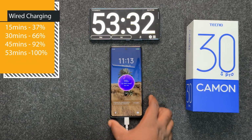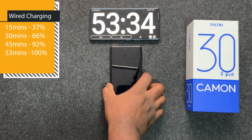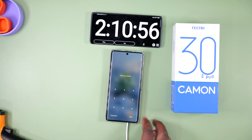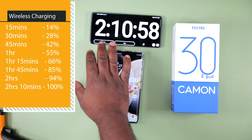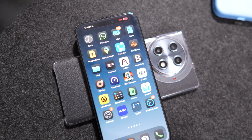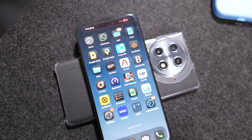And speaking of the charging time, here's the breakdown using the 45 watts fast charger. The TECNO Camon 30S Pro wireless charging is fast. Here's the time it took to charge this smartphone from 0 to 100%. Also, this smartphone has reverse wireless charging. You can use it to charge other smartphones and accessories.